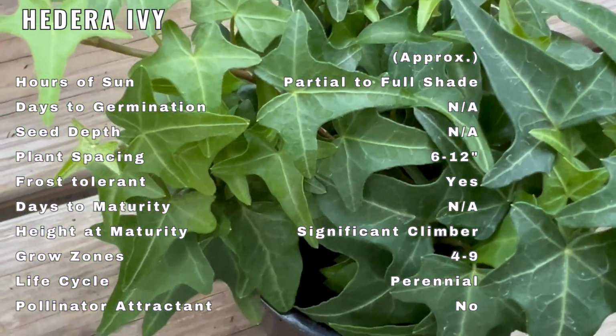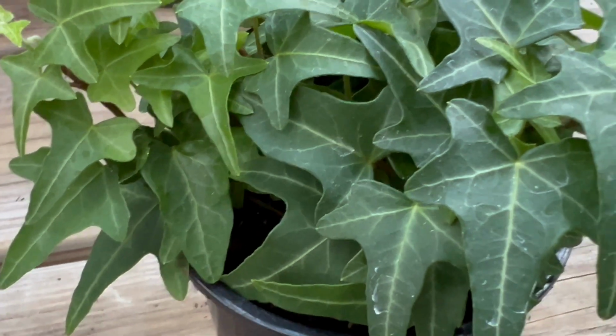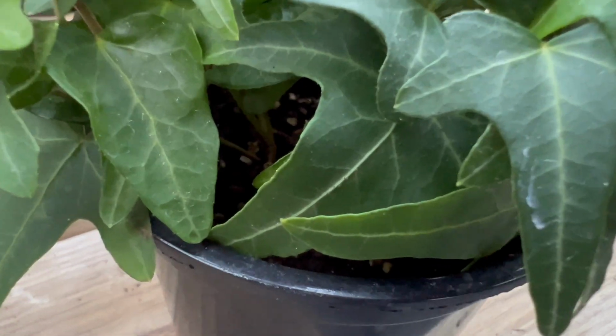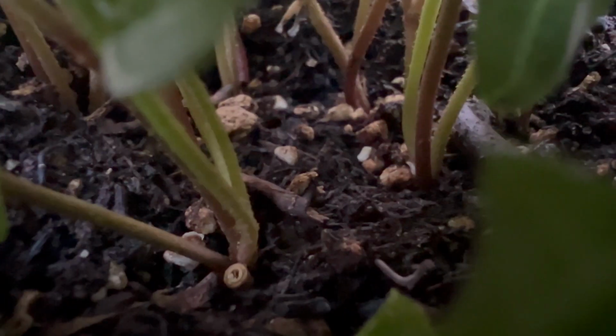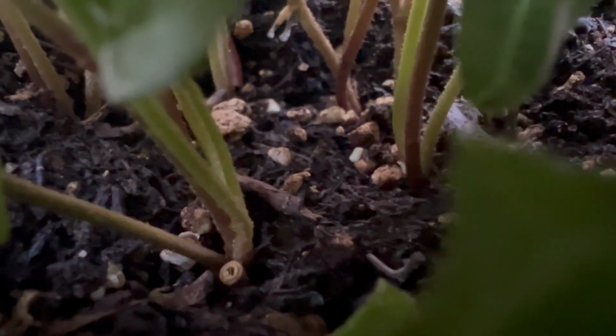Hedera Ivy is characterized by its glossy, dark green leaves that display a classic lobe shape. The vines can trail gracefully or climb surfaces, creating a lush, dense covering. The plant's growth habit makes it suitable for ground cover, containers, hanging baskets, or as a climbing vine on walls, fences, and arbors. Hedera Ivy is known for its adaptability to different light conditions, including full sun to partial shade.